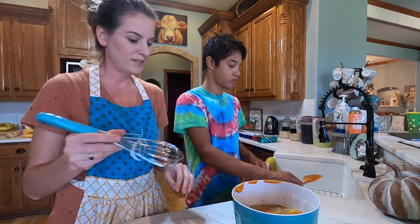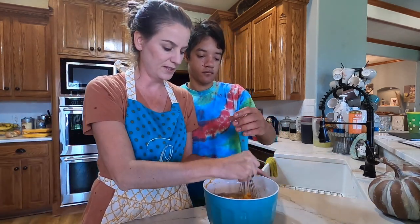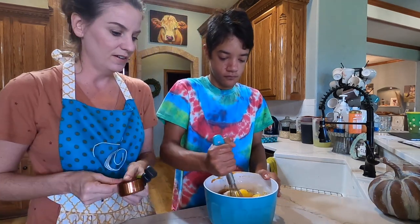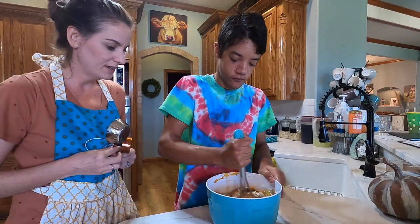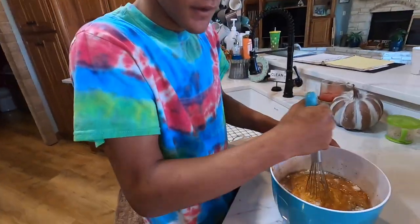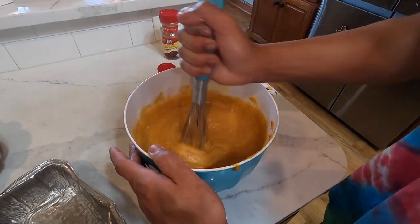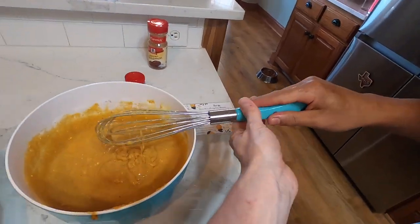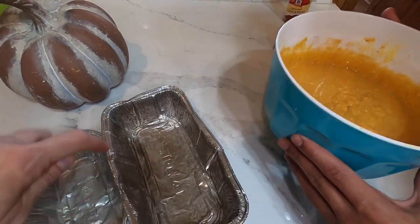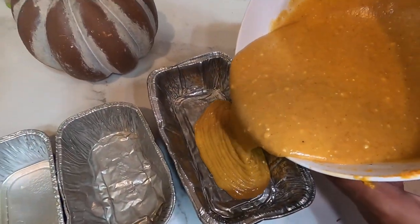The directions just say to mix together instead of using our blender. Since he's got muscles, I'm just going to let him whisk that together until it is all incorporated. All right, so you're going to pour it to about here, a little more than halfway in the big one.